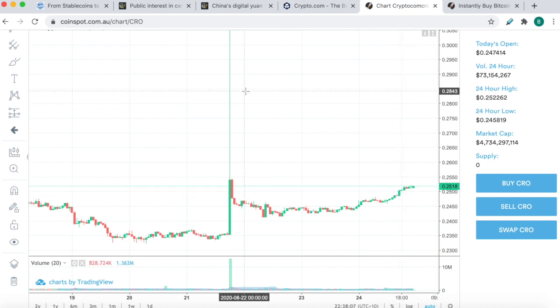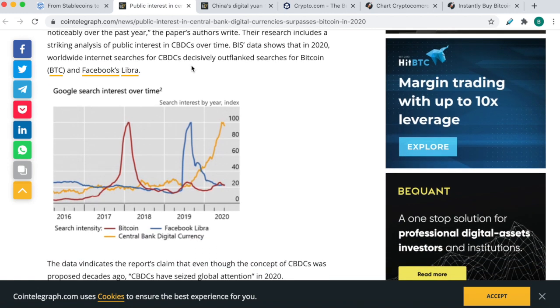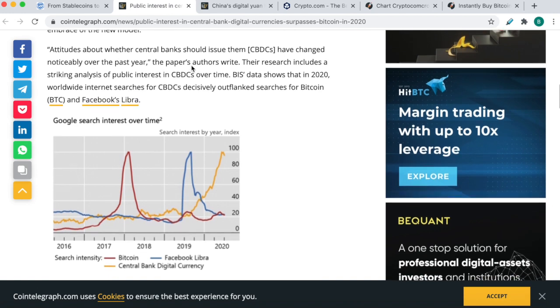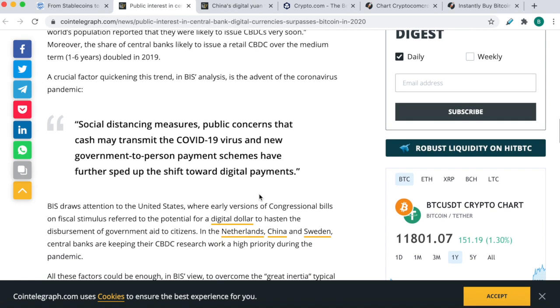Now, what's the likelihood of this adoption in digital currency? If you look at Cointelegraph, basically the recent pandemic seems to have a positive effect on people's interest in digital currency. So compared to last year's interest in 2019, people are more interested in digital currency this year because social distancing measures, public concerns that cash may transmit the COVID-19 virus, and new government-to-person payment schemes have further sped up the shift towards digital payments. So there you go.